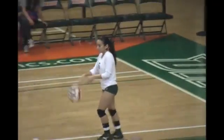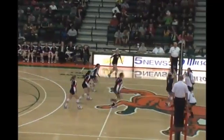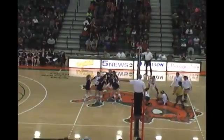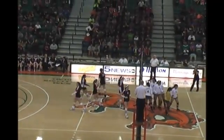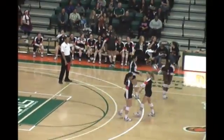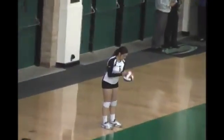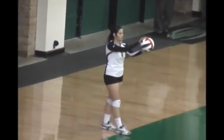Gomez to serve off the ball here for the Lady Warriors. Gomez gets that one nicely over. And the Warriors can't do anything again. Hate to say that. They can't do anything. It's a 12-8 game right now. Looks like the Lady Warriors will pull out with a loss on Game 3, unless they can get a miracle going here.